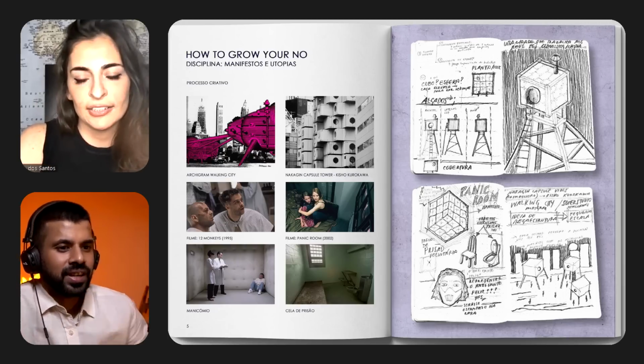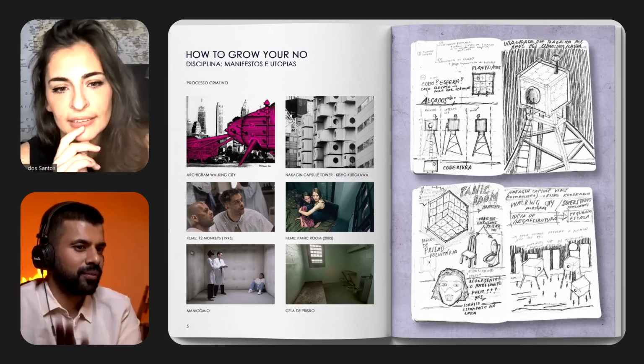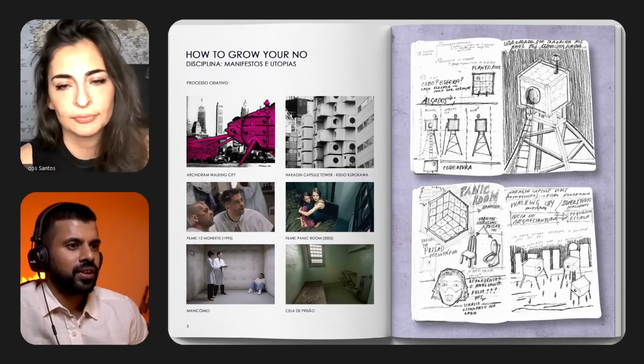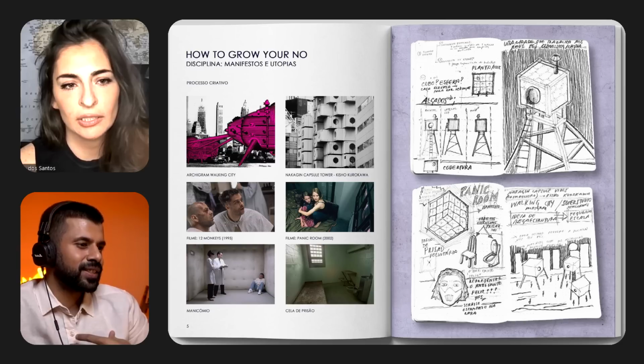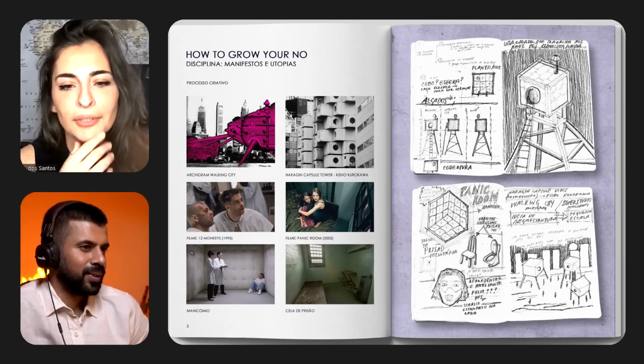True. All right. So coming to the next page of this project, we see certain inspirations on the left hand side and certain sketches on the right hand side. Yeah, I personally like it. It's much more process based. It tells me his jumping off points for the project.